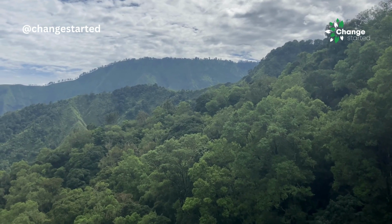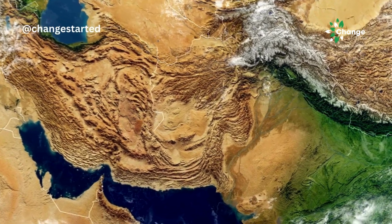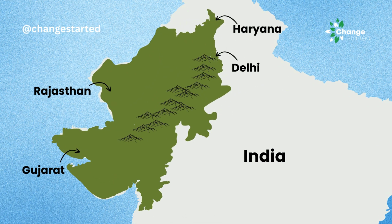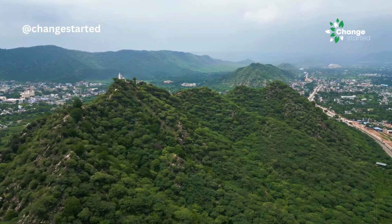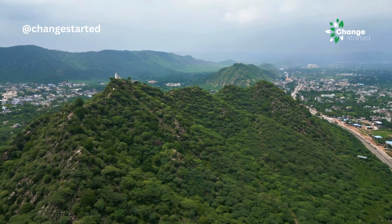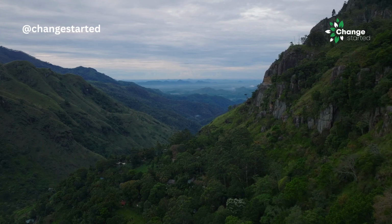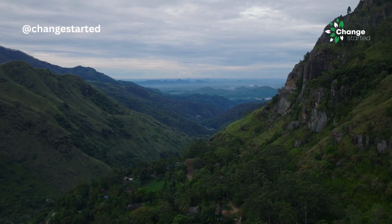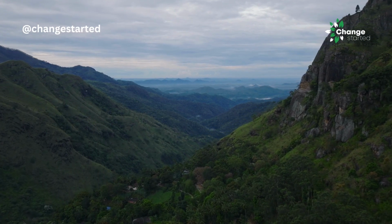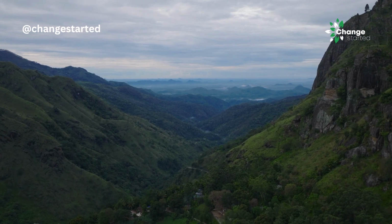It stretches for about 700 kilometers across 4 states in northwest India from Gujarat all the way to Delhi through Rajasthan and Haryana. Aravalli is a hybrid terrain of valleys, hills, plateaus, ridges and mountain peaks. Studies indicate that in ancient times, Aravalli was extremely high, but since has been worn down by millions of years of weathering.